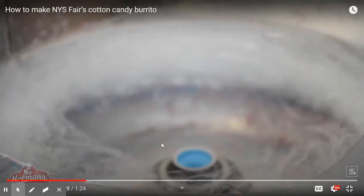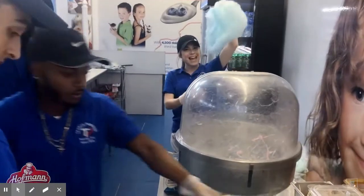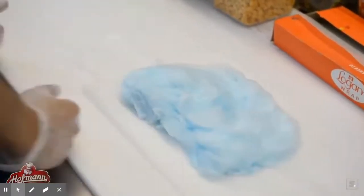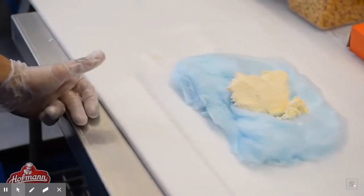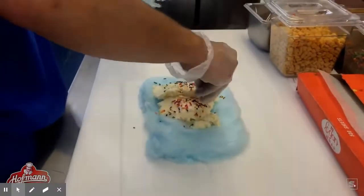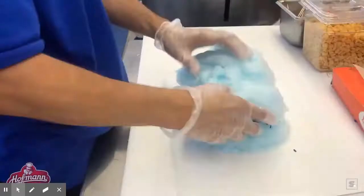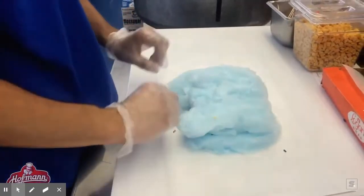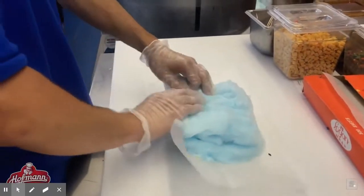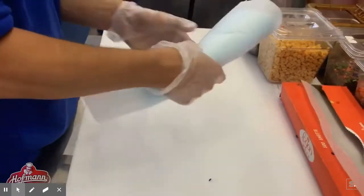One of our newest booths, the Milky Bun booth, is making a cotton candy burrito. And you'll see right here where we take cotton candy and we flatten it out, add our ice cream, put some toppings on top. We use local ice cream that is sold only in New York State to support their local products. We have a choice of all different kinds of toppings, and then we roll it into a burrito.